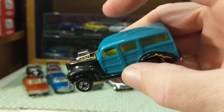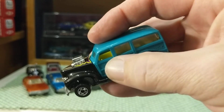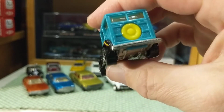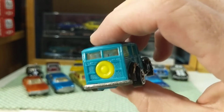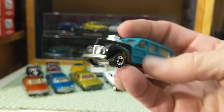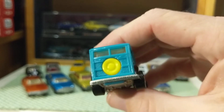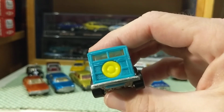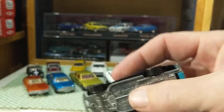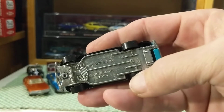The original one I had was beige here and orange hood and fenders. And the interior was either orange or beige. It wasn't yellow like this. But I found this in KB Toys or Toys R Us, probably 15 years ago. I've had it a long time, but not as long as some of these in the back row there.